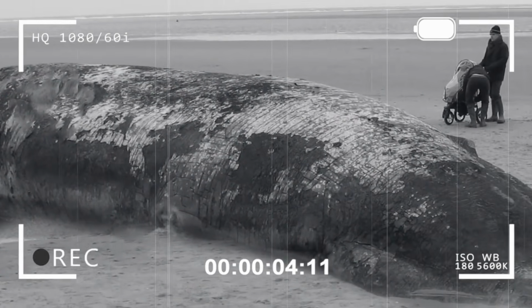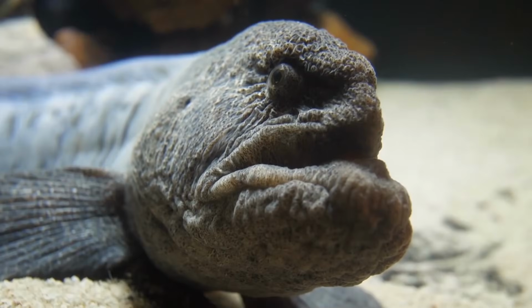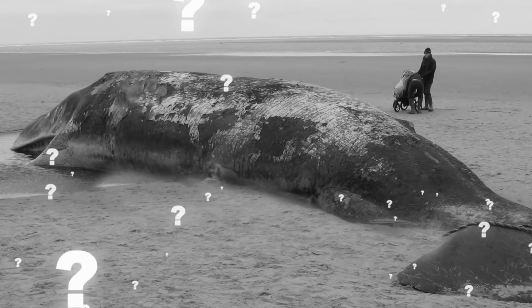Based on the photographs, it seems like it could have been a young dolphin that had not fully developed, or perhaps an eel that died and later swelled up. Officially, the creature was never identified.